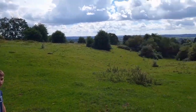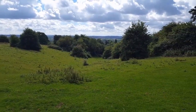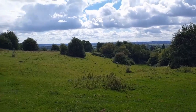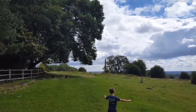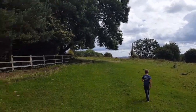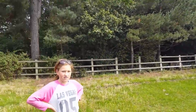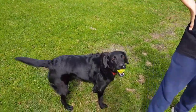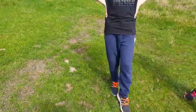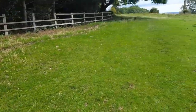Here's a bit more of the hills. This is Max's favourite hill for rolling down. And up there you can see the obelisk, which is a good walking point. And it's really lovely. I think it's wild farmland. Hey, Jim. You having fun? He wants me to throw the ball.